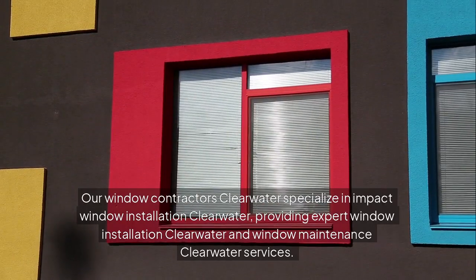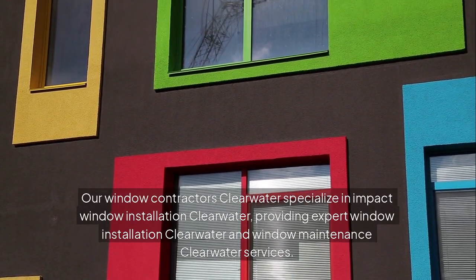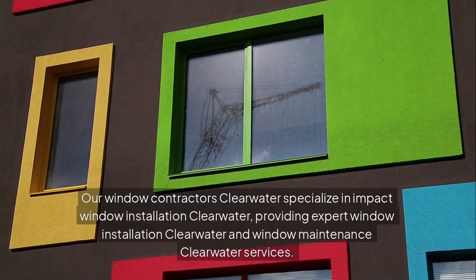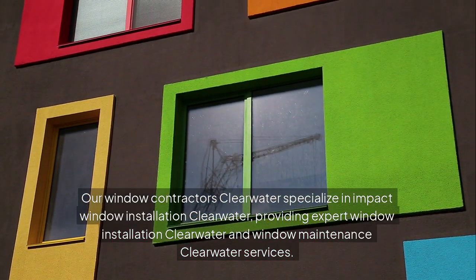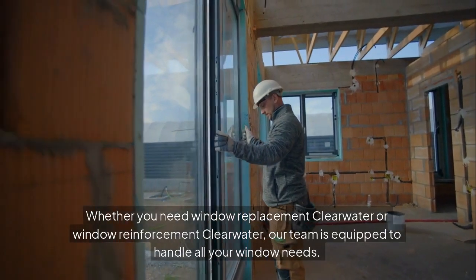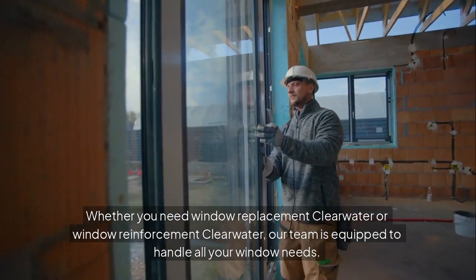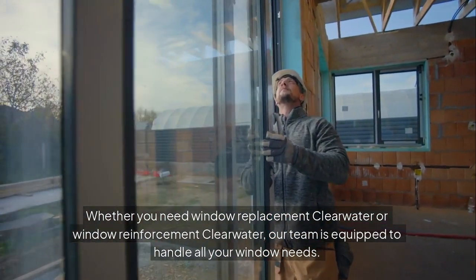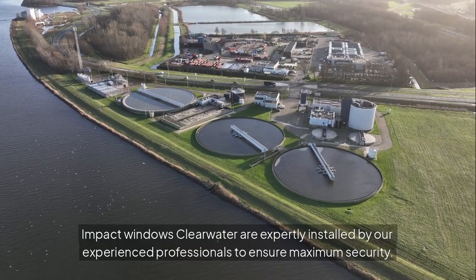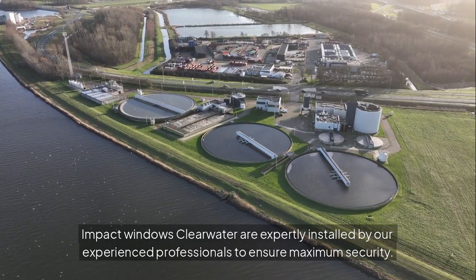Our window contractors Clearwater specialize in impact window installation Clearwater, providing expert window installation Clearwater and window maintenance Clearwater services. Whether you need window replacement Clearwater or window reinforcement Clearwater, our team is equipped to handle all your window needs. Impact windows Clearwater are expertly installed by our experienced professionals to ensure maximum security.